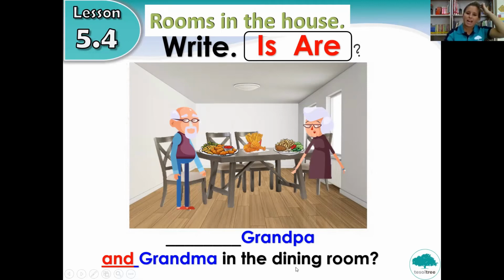Two people, correct. So, how do we ask the question? Is Grandpa and Grandma, or are Grandpa and Grandma? And the answer is, are. Very good. Are Grandpa and Grandma in the dining room? Repeat, are Grandpa and Grandma in the dining room?